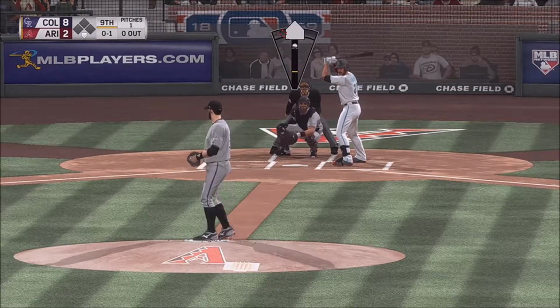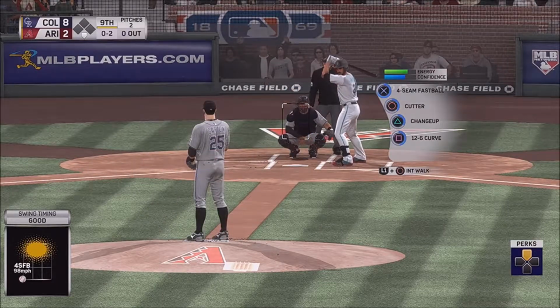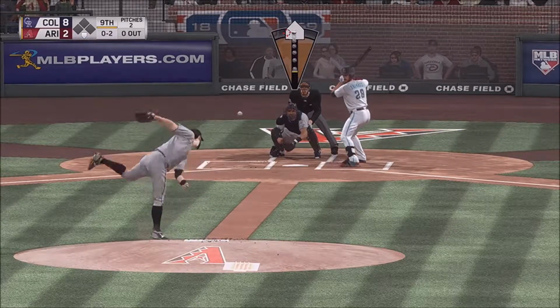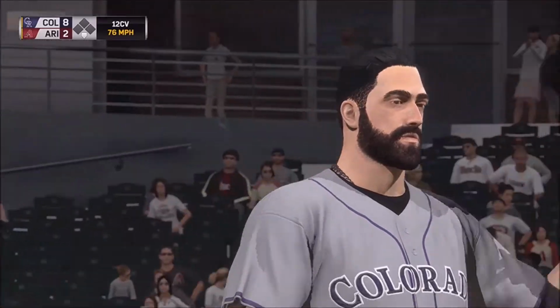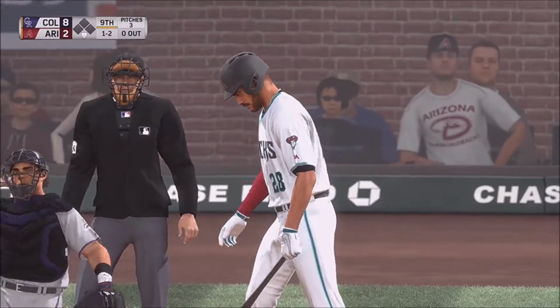Back out here with the fastball. Want him to look a little foolish. We'll come in with the curveball. All right, so we missed with that one somewhere. That's a 1-2 count.